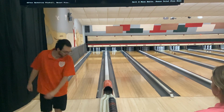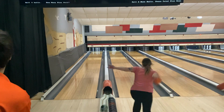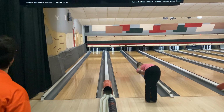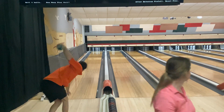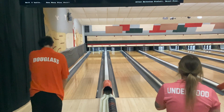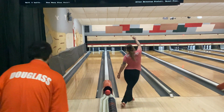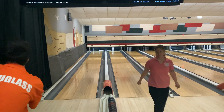That looked like a good ball for Timmy. He leaves the 5, 7, 8, 9. No wood. Brittany goes by her object pin. To be at the left side of the 5 pin. I think you need it to go right to have a chance. 7 for Brittany.